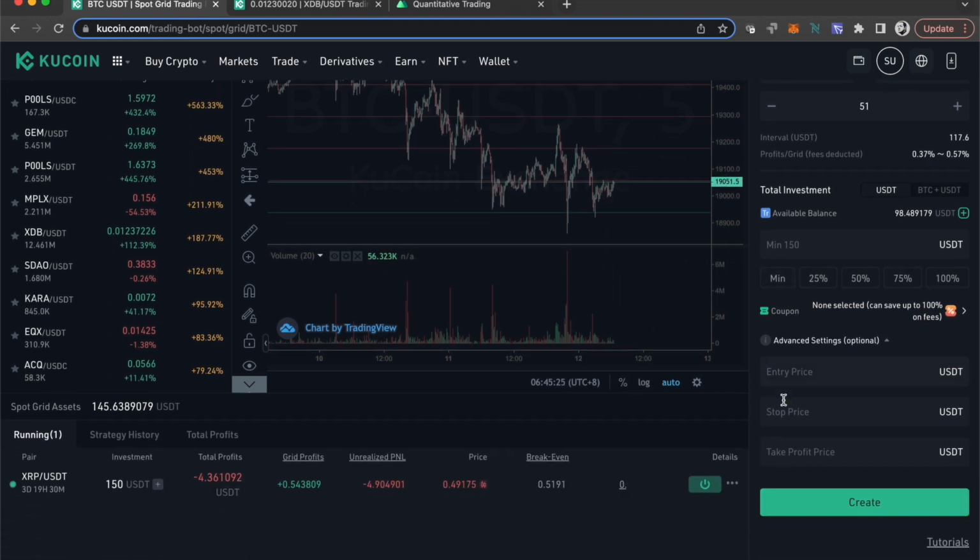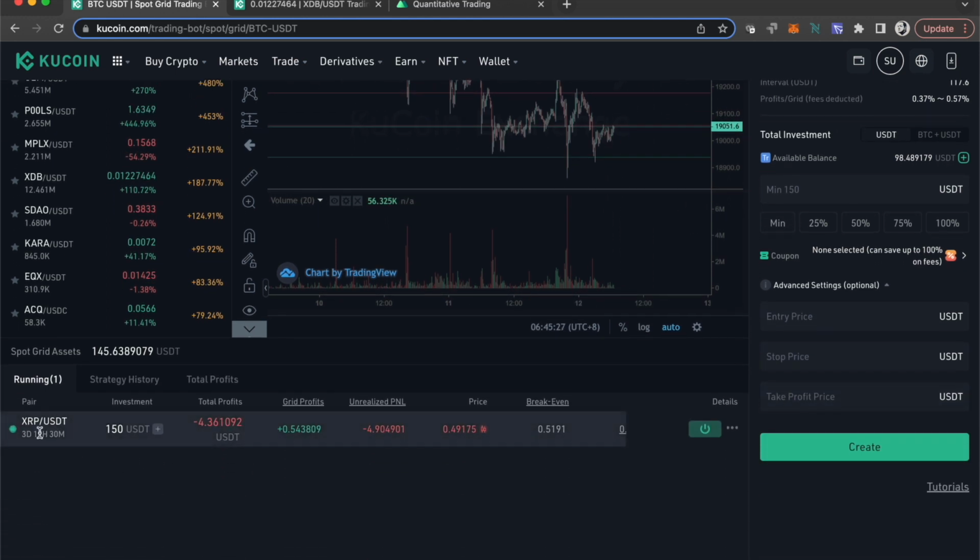So let's talk about once a grid is running. I've had one running for 3.5 days and it's on Ripple. I don't mind that this one's actually losing profits because I plan on holding this for quite some time. It's because the price dropped a little bit since I bought it, but it's made a whopping 54 cents in 3.5 days. It's not the most volatile token, so it's not like moving crazy. So that's why it's not generating a lot, but I'll probably just let this sit and run, because those grid profits will probably stack up after weeks or something.